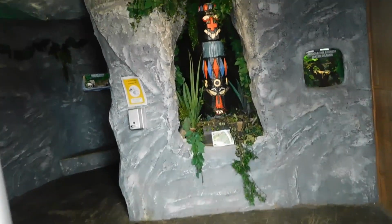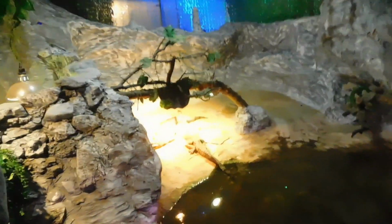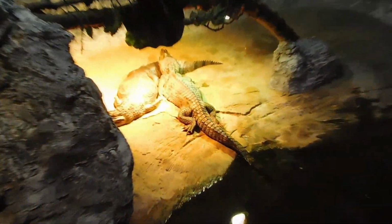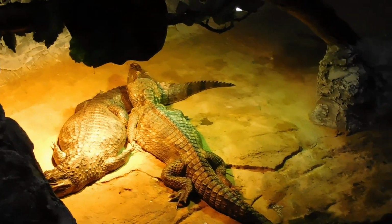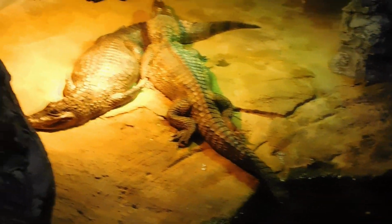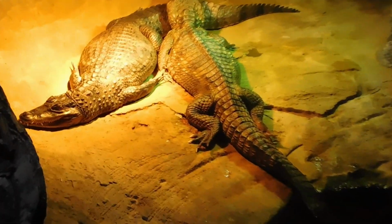Here we go, we're going into the tropical house. This was really cool. They had really steady music to hear as well, and Rebecca was like, I don't know, and then we saw a crocodile. But is it a crocodile or is it an alligator? Let me know in the comments. Crocodiles are from Africa and places like Australia.